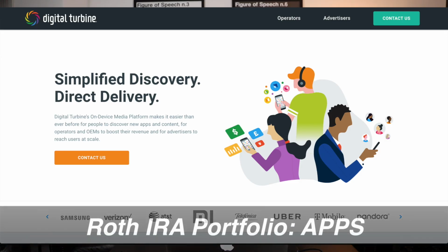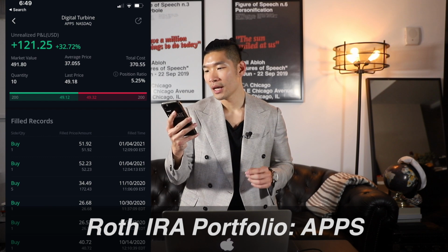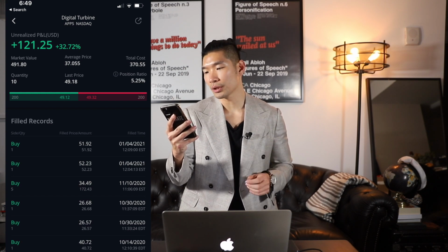Next one, I have APPS. I have 10 shares. The market value is $494. My cost is $37. My total returns right now is $123, and that's around 33%.